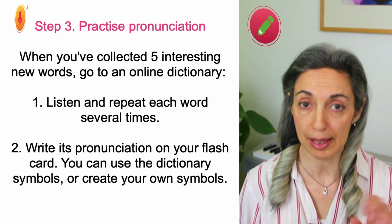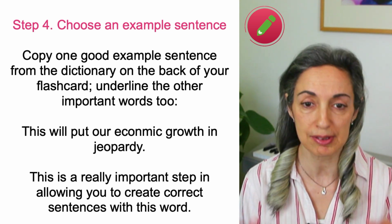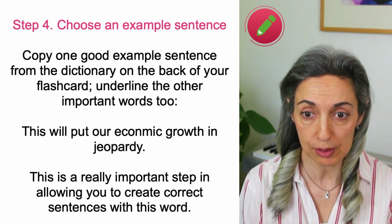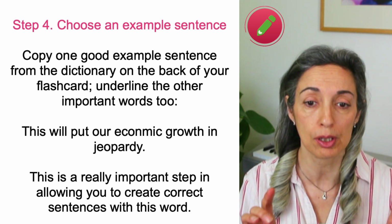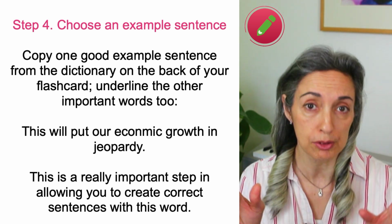And finally, step 4, a very important step. Choose an example sentence. Copy one good example sentence from the dictionary on the back of your flashcard. And make sure that you underline the other important words too.